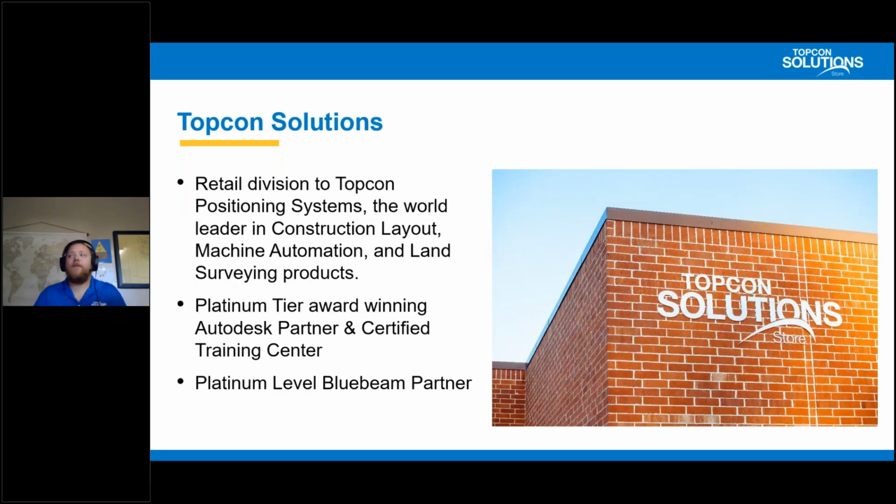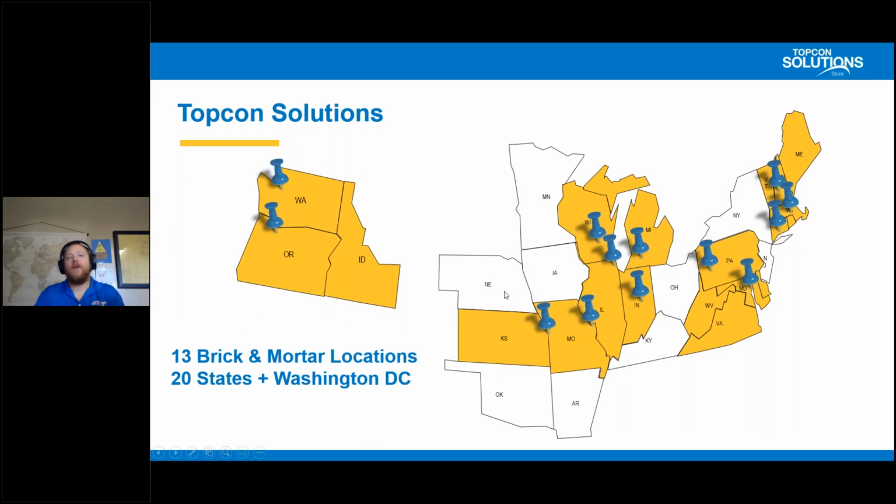So about us, Topcon Solutions is the retail arm of Topcon Positioning Systems, the world leader in construction layout, machine automation, and land surveying products. Now, along with selling the complete portfolio of Topcon products, Topcon Solutions is a platinum tier award-winning Autodesk partner and certified training center. And we also have Bluebeam. We are also a Bluebeam partner and have Bluebeam certified instructors and certified consultants on staff. Now, in saying that, we have 13 brick and mortar locations, and we're located in 20 states, including Washington, D.C.